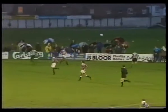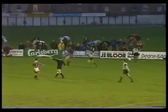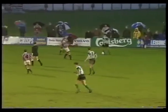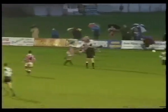This is Crisp. Carter. Nice little bit of football, but it was cut out. Bromsgrove throw. Crisp. Challenge on Carter, another Bromsgrove throw though.